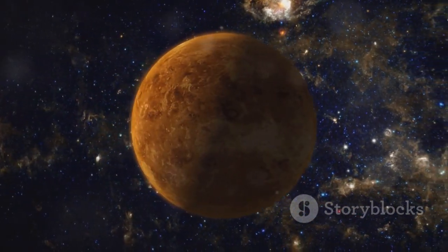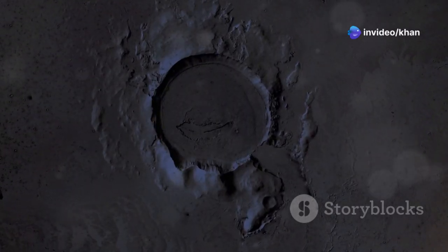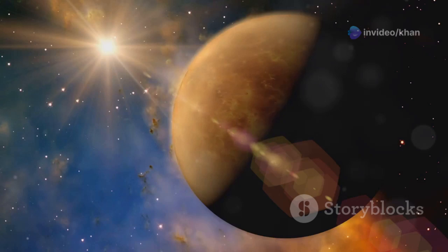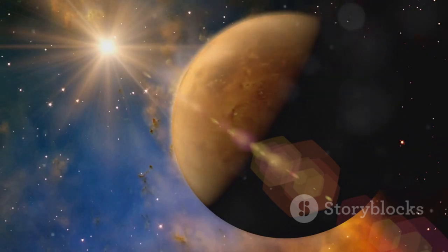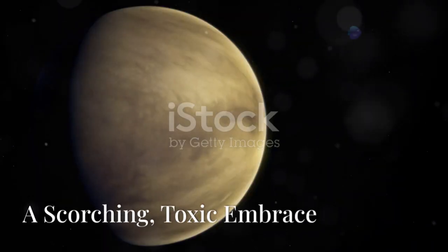Volcanoes, vast plains and towering mountains dominate this desolate world. Craters, relics of ancient impacts, dot the landscape, hinting at a violent past. Venus challenges our assumptions about habitability, reminding us that size and proximity don't guarantee a second Earth.